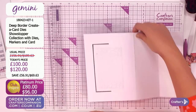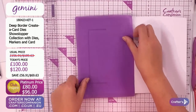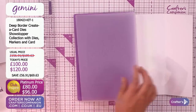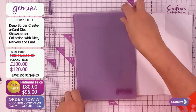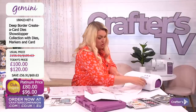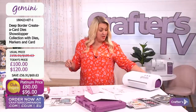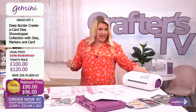There's that lovely detail. I'm going to do the same. I'm going to go with my rubber embossing mat and put my clear top plate on. We're going to emboss it as well because we can, because embossed cards look so much more professional than regular cards, don't they? Absolutely, yes. So there's my detail on the key card.